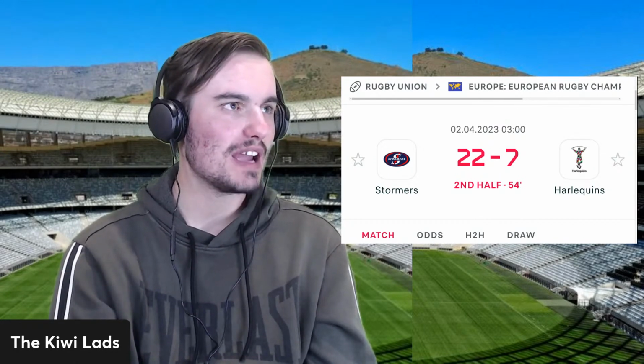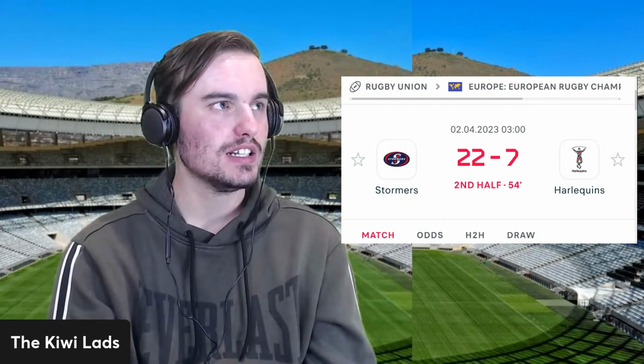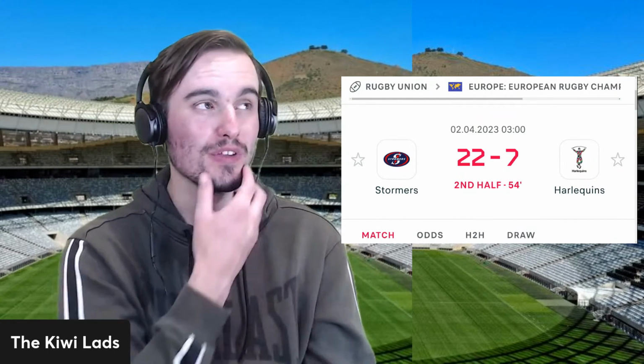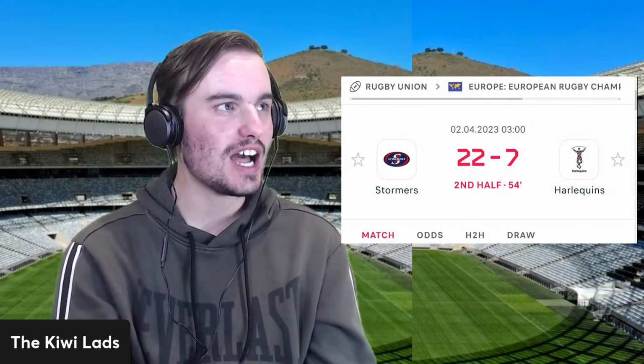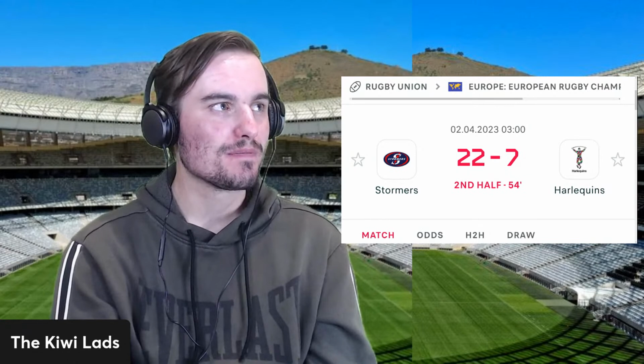Going to get this ball out the back, and it is going to be Herschel Yankees. Now to the right-hand side, Mani Libok. Low cross kick, and those are working for the Stormers. They aren't so much working for the Quins. Ball on the inside to Hudson-Berg. Now Valimza finds the pass away.